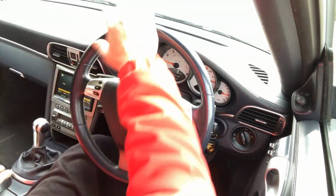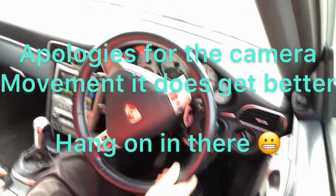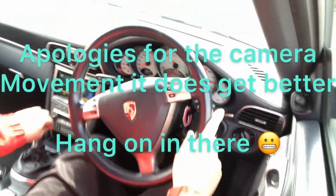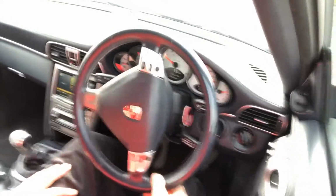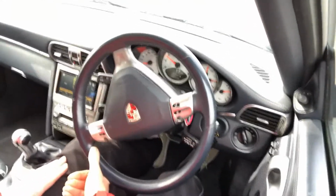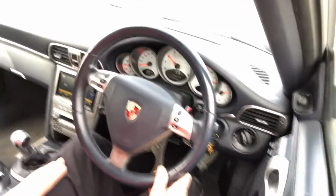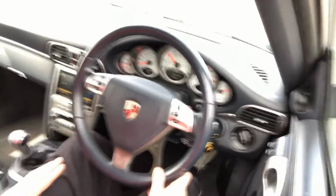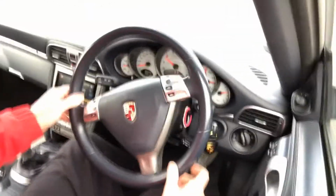There's a few cars about here this morning, which is a bit of a shame, but it's a dual carriageway, as quiet as it is, so I should be able to do it, and we'll just see how it performs. And if that camera's rattling around, I do apologise.